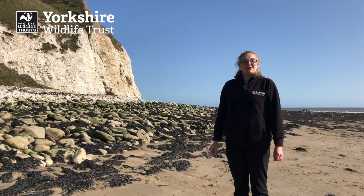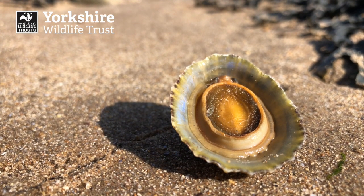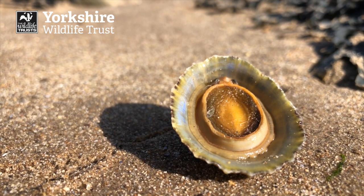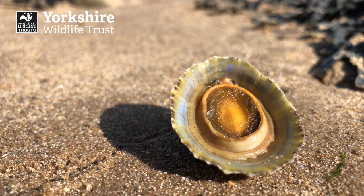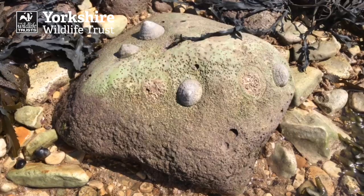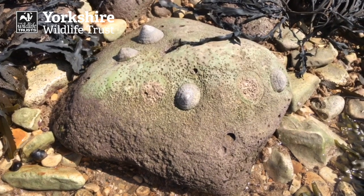Another common animal you will find in rock pools are limpets. The bottom of a limpet is called a foot, and it can stick to rocks using a sticky substance. This is so they don't get eaten by predators, dislodged from rocks by waves, and means they can capture a bubble of seawater within the shell, which enables the creature to breathe whilst exposed. The limpet will stay safe, firmly attached to its rock when the tide is out.